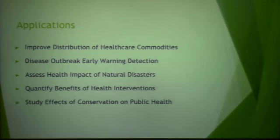Looking forward, we aspire to apply our surveillance program to a number of challenges, like improving the distribution of healthcare commodities by highlighting community-specific needs, providing an electronic communication system to streamline healthcare data collection, functioning as an early warning detection system for outbreaks of infectious disease, tracking the impact of climate change on human health longitudinally, assessing the health impacts of natural disasters to inform aid programs, quantifying the benefits of health and nutrition interventions like the chicken vaccinations, and measuring the effects of changes in conservation legislation and enforcement on community health.